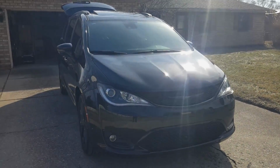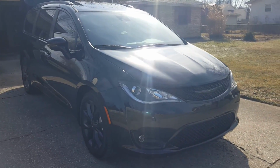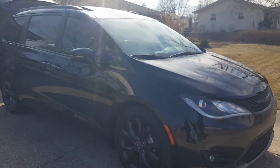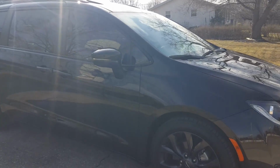This here is my 2019 Chrysler Pacifica with the S package. I bought it new about 5 or 6 months ago with the intention of turning it into a camper van so I can travel around the country. And what better vehicle to do it in than a minivan.